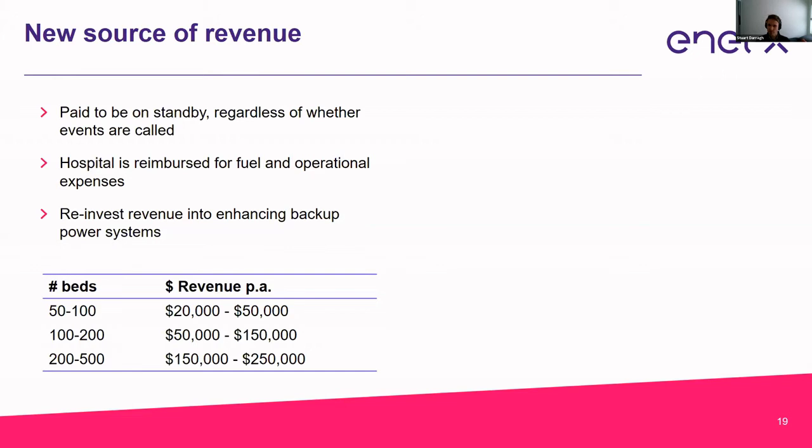And this new revenue stream, as many hospitals have already done, can be used to facilitate upgrades to backup power systems. Whether it be switching, replacement of controllers, monitoring systems, diesel fuel tanks, whatever it may be, in order to upgrade that backup system so the site is comfortable participating in this program or similar, then that could be arranged.